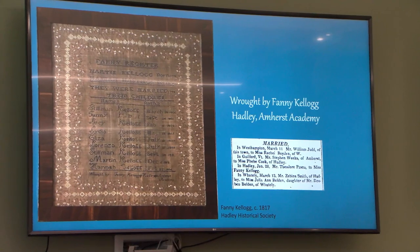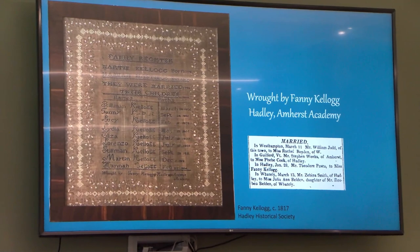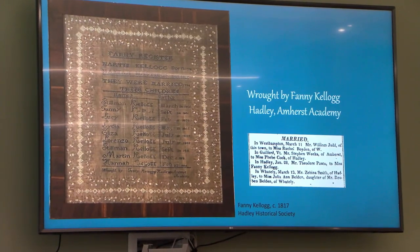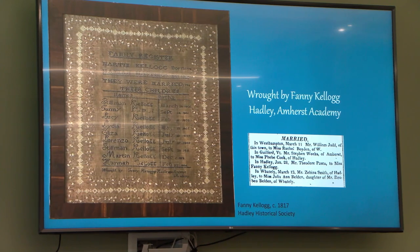We'll move on. Now this is a real sampler. I'm not going to show you any more fake samplers, or possibly fake samplers. This is the second outlier. It also presented a puzzle, because it was made by a girl with the last name Kellogg. It's a family record sampler, and it was stitched by Fanny Kellogg. Although there are many dates on the sampler, including her own birth date of September 24th, 1801, and also those of her parents and eight siblings, Fanny did not tell us when she made the sampler.